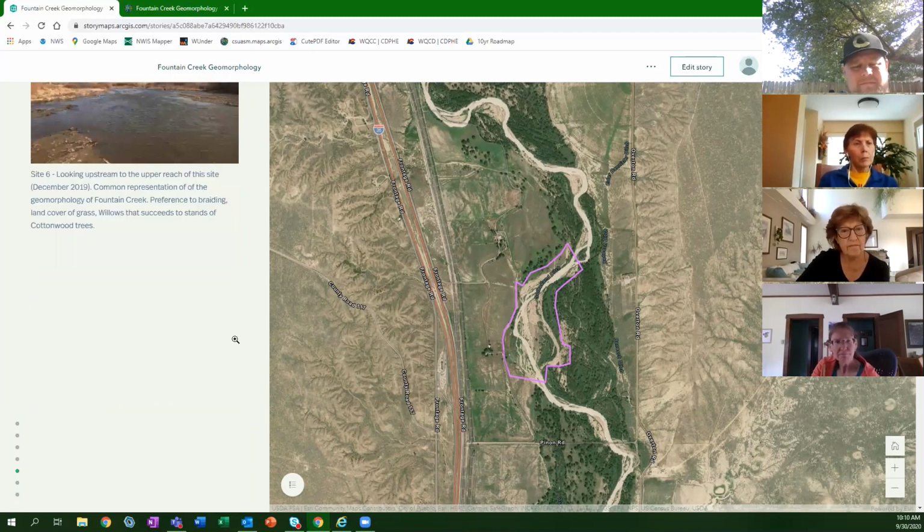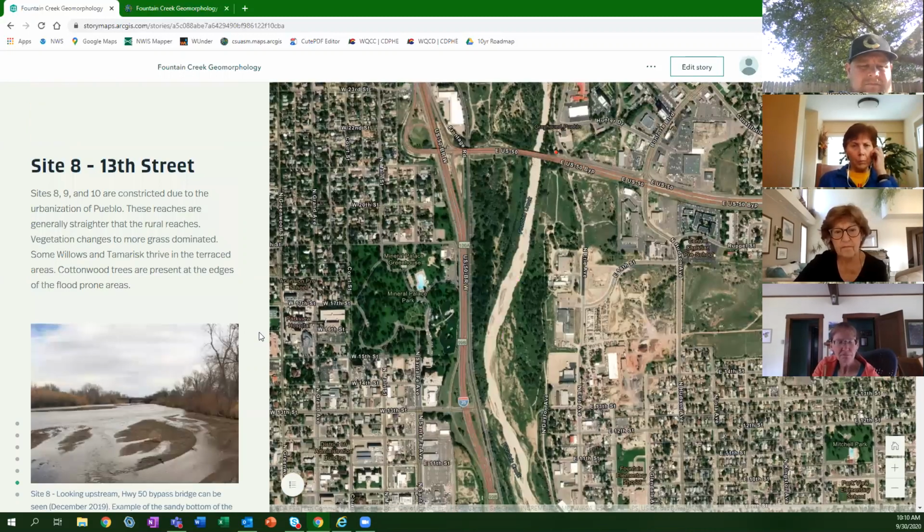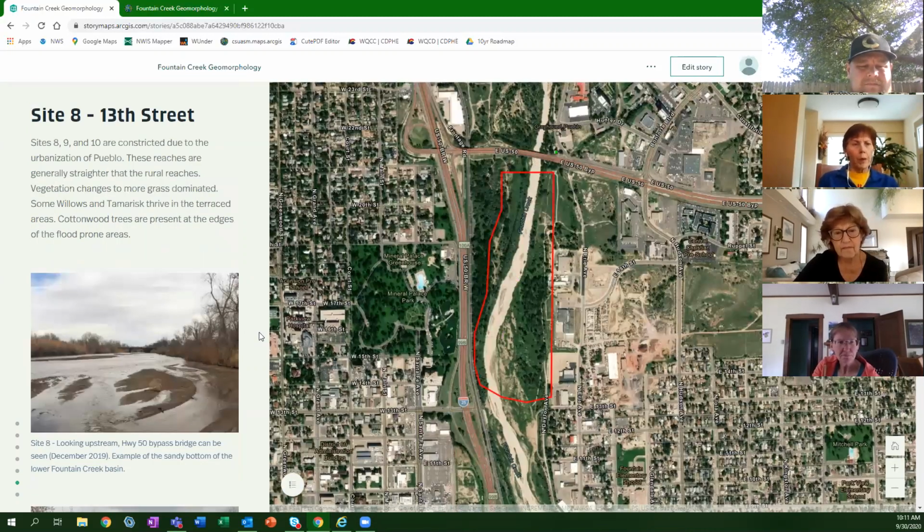We are going to jump all the way down to Pueblo now. And this is where the geomorphology starts to change a little bit. It changes because, of course, Pueblo is an urban area like Colorado Springs, and the channel is somewhat constricted due to the urbanization. These reaches are much straighter, and straighter sounds great, but they can also move more sediment that way because the water can speed up. It's not slow and dropping sediment out. So in these kinds of areas we really want to watch for flooding. The vegetation is a little bit more grass dominated, and then there's some willows and tamarisk in the terraced areas. And then again, on the outskirts of the flood-prone areas are some cottonwood trees.